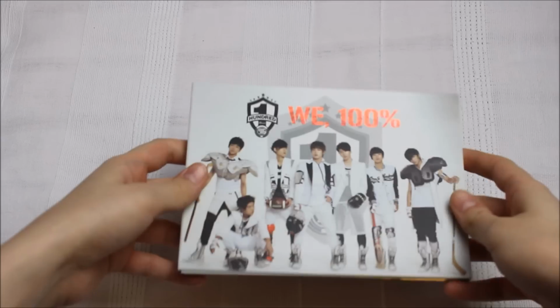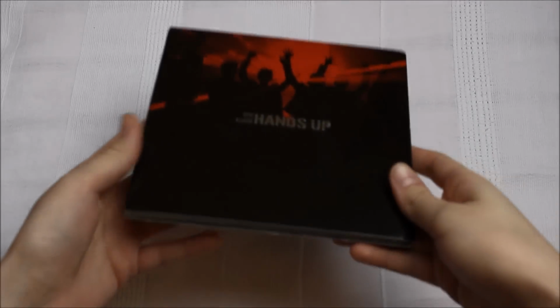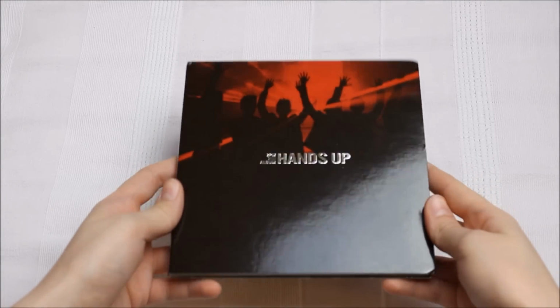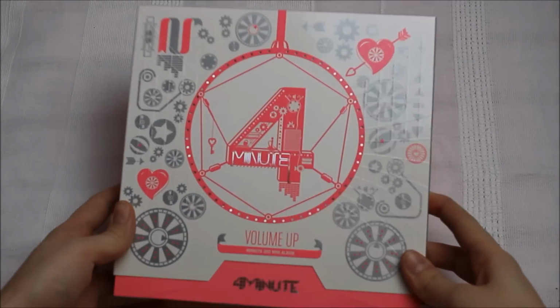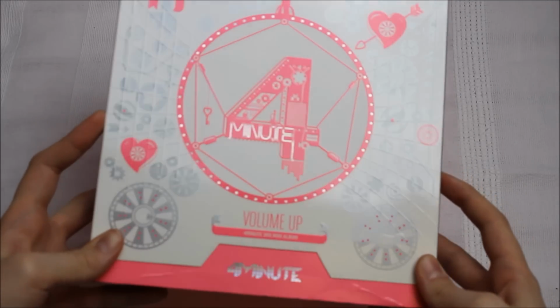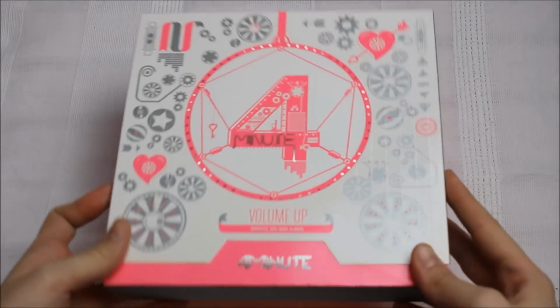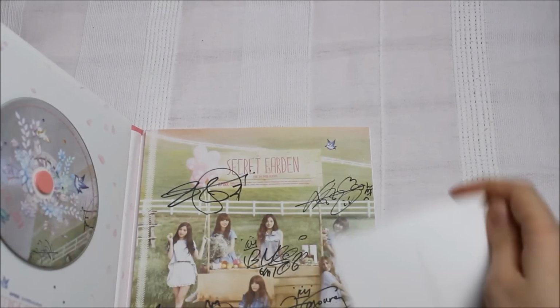Okay, so next we have 2AM's first album, We 100%. And then I have 2PM's Hands Up. There's more I want to get from them, but this is my favorite album from them. And then I have 4Minute's Volume Up, which is... it gets damaged really easily. And then I have A Pink's Secret Garden, and I actually got a signed copy.